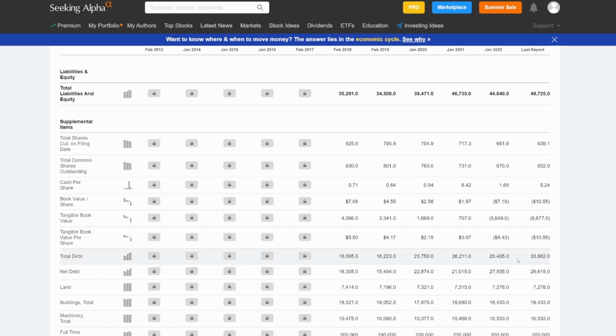One thing that's really nice to see is that the total shares outstanding on filing date has decreased massively. So you can see here it's gone from 825 to 795 to 754 to 717 to 661 to 339. So they are massively buying back shares every quarter. But that was how some of the numbers behind look.